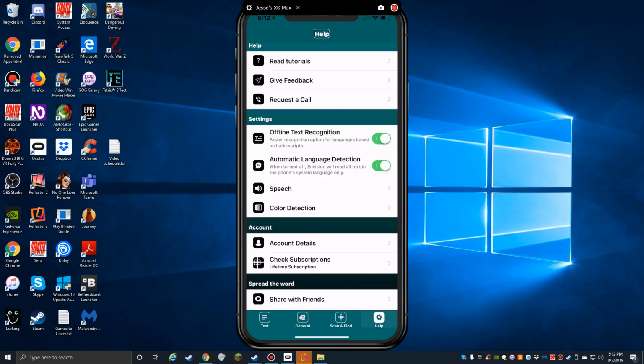Help tab. Heading. And this is where your help and your settings are. Read tutorials button. That's the thing that comes up the first time you enter all these modes. Give feedback button. There you go, you can email. Request a call button. Now this is kind of neat. You can actually request a call. I have not done that because I haven't really had a need to. But you can request a call from one of their staff.